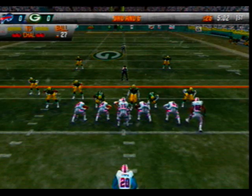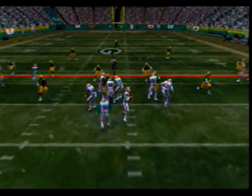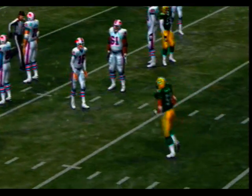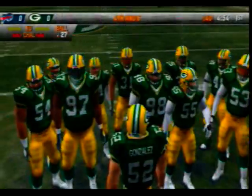The Packers come out in a nickel package. With the pass, he nearly intercepted. It was almost like the defenders were in the huddle on that series. They hit a roadblock with everything they tried.